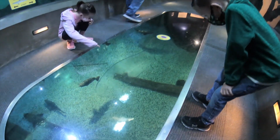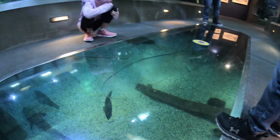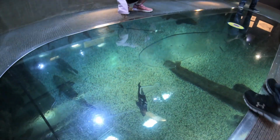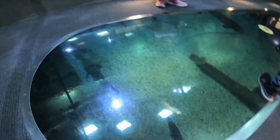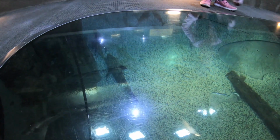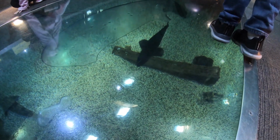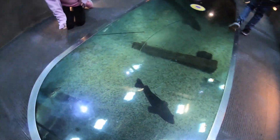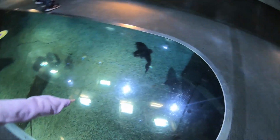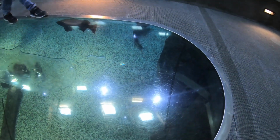What is that thing? It looks like just a bubble in the glass or something. What's the stick sticking out of here? There's something like so creepy. But it's really not. See? It's like rubbing itself on the rocks down there. What do you think, buddy?